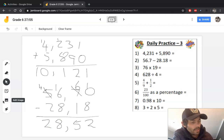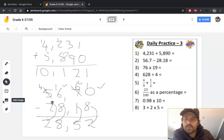So if I check, 2 plus 8 is equal to 10, yes. 5 plus 1 is equal to 6, yes. 8 plus 8 is equal to 16, yes. And 2 plus 2 is equal to 4. So yes, I must be correct.